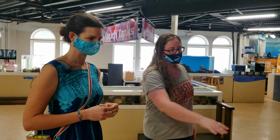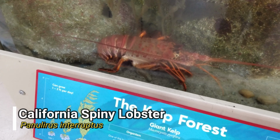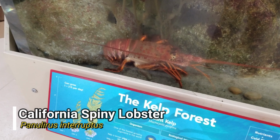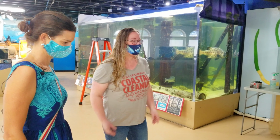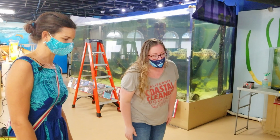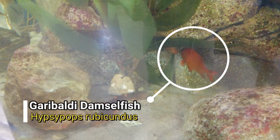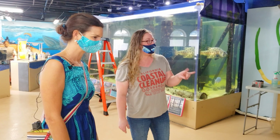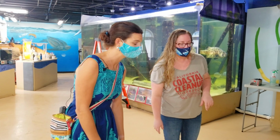So we have California spiny lobsters. Look at him! One of my favorites. We have one that recently molted, so I think that molt's outside at the moment being used. That's pretty cool. I apologize, my glasses are going to fog up a little bit. No worries. But it is the age of masks. Yes. There is our state marine fish, the Garibaldi. Oh. We actually have two in here, and they're both juveniles because you can actually see the blue spots. As they get older, they fade a little bit.